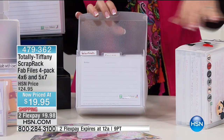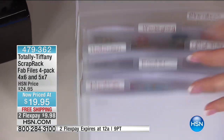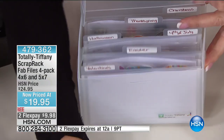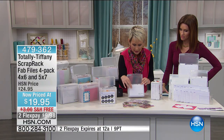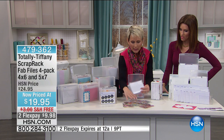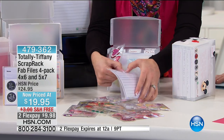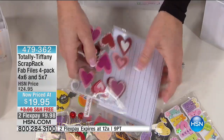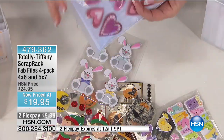They have these file folders that come with them. You get 6 reusable file folders with each box, but they can be used for anything. So I've got these 3-dimensional embellishments right here, and I'm just going to pop them into this box. So, Valentine's Day. Now the front of each file folder is a little plastic flap, and you can use that for the front. And then I'm just going to gather these up and pop them in here.